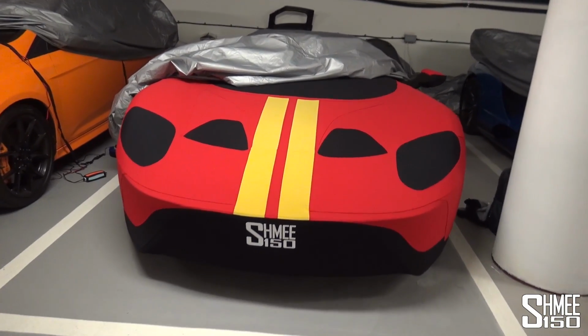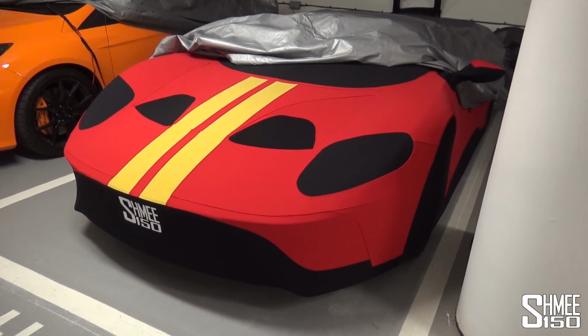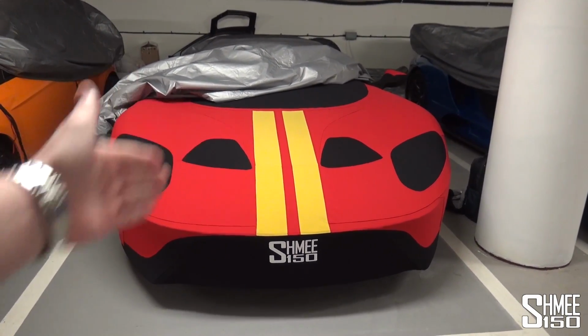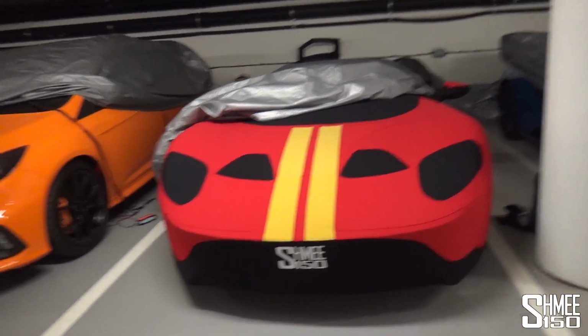I am still absolutely loving the Goodwill car cover, looking exactly like the car that's underneath it, made from merino wool by Goodwill out in Italy and delivered through Topaz. Of course, we've got the red and gold, we've got the headlight shapes, the vents. It just looks so much fun on the GT, but I'll get that pulled back in just a second.